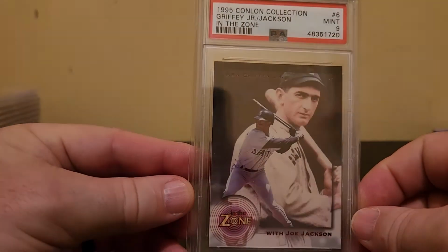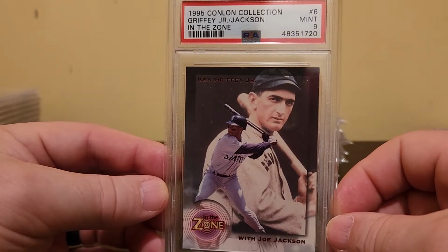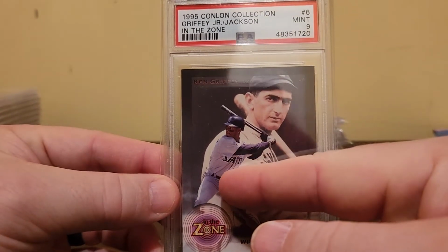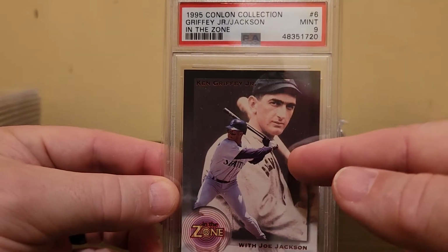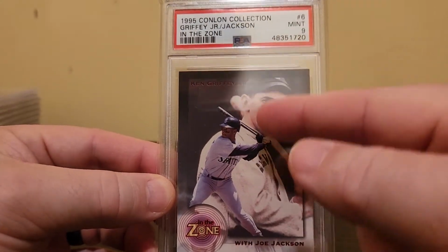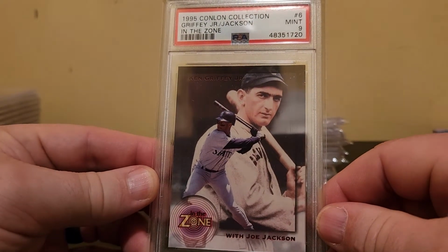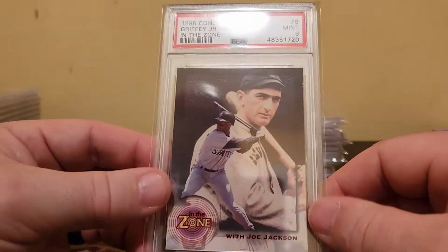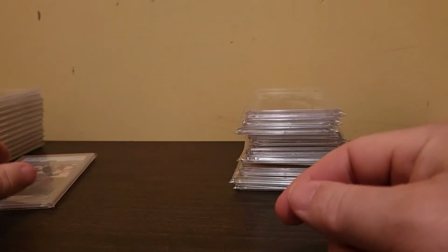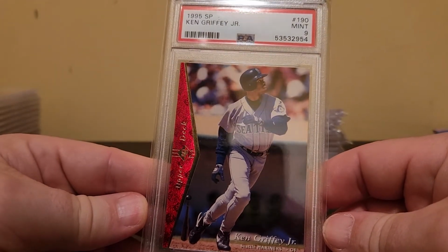But there are other sets that Ken Griffey Jr. appears in. 1995 Conlon Collection. Ken Griffey Jr. with an image of Joe Jackson behind him. There's a series of these with all-time great players, and Ken Griffey Jr. in front of them. This is the 95 Conlon Collection, with people like Joe Jackson, Babe Ruth, Lou Gehrig, etc. Anyways, back to PSA. There are different sub-registries that you can post your cards to.